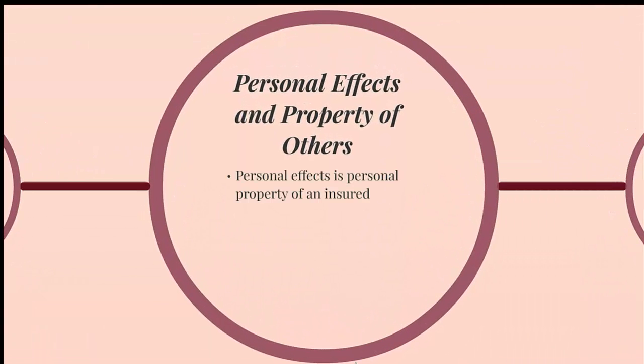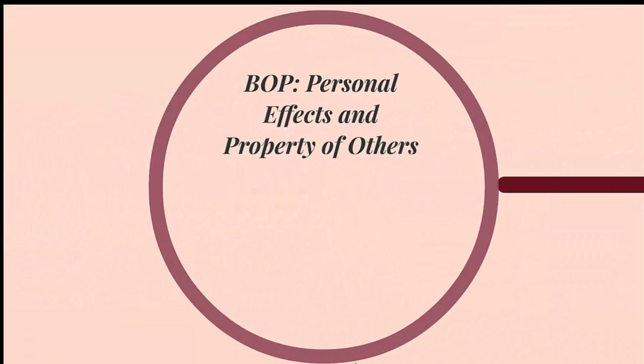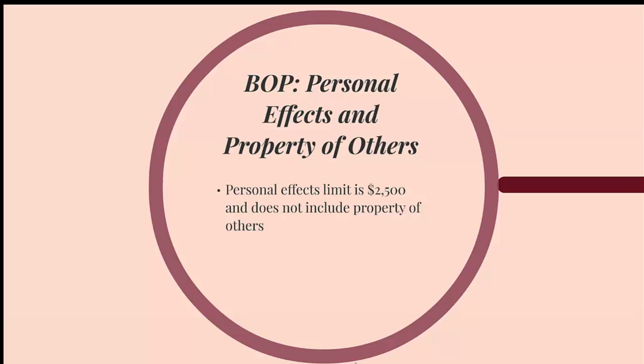Personal effects is personal property of an insured. Property of others is property in the insured's care, custody, and control. The limit is $2,500 under both policies. However, under the BOP, the personal effects limit is $2,500 and does not include property of others. Property of others is covered under the definition of business property.